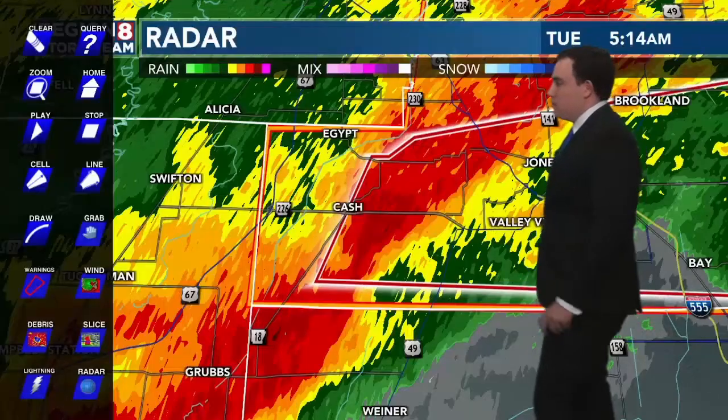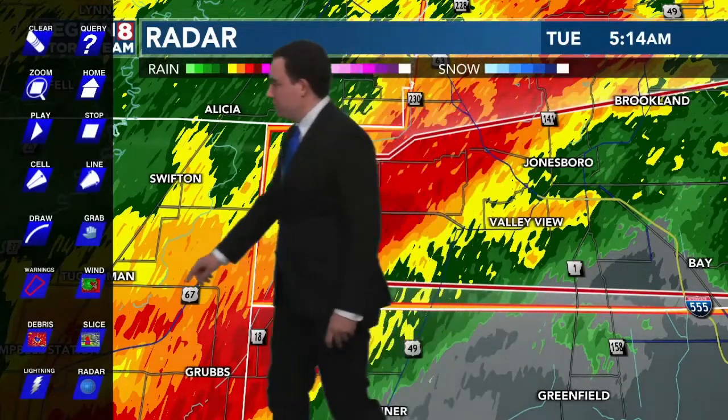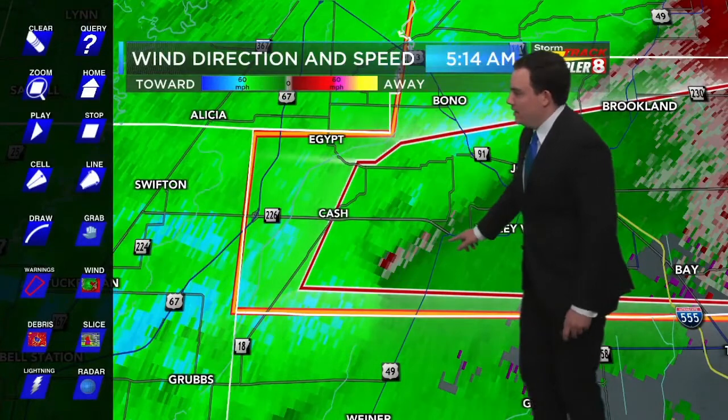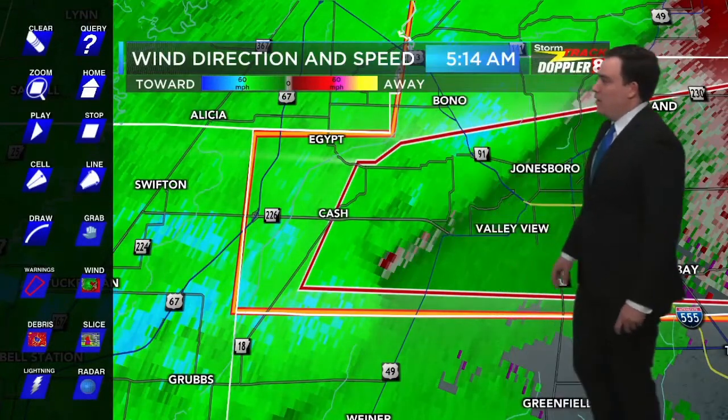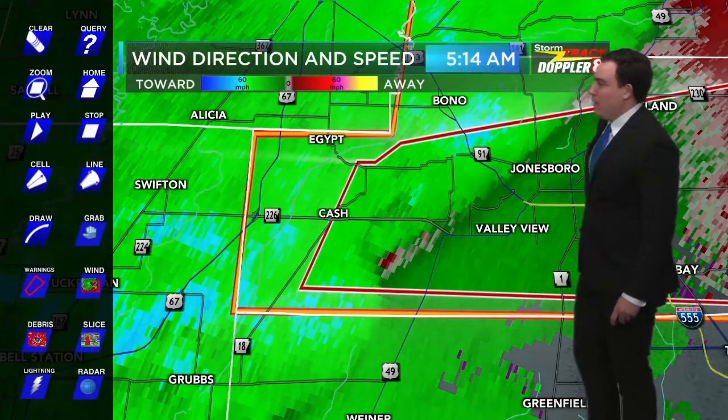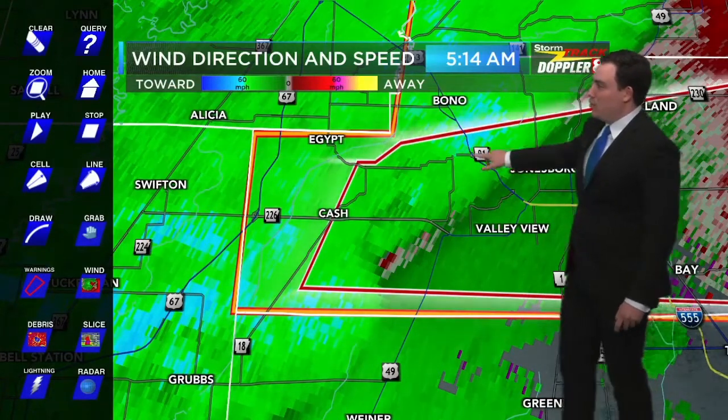If you look outside and think it really doesn't look that bad, it's because the main line isn't there yet. It's still back out near Cache, moving into the western portions of Craighead County, towards the Jonesboro, Bono area, and the Cache area. Let's pull radar up and see if I can control this a little more from here. There we go. Any type of rotation is right there now, almost to Gibson. So some very strong winds between Bono and Jonesboro, back down towards Dan Avenue, Highway 91.